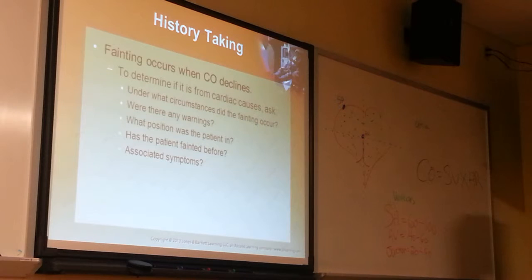Fainting. So, listen, you're going to faint when your cardiac output decreases. All right? You're not going to have the blood that you need carrying the oxygen to where you need it. It's just kind of common sense there. So under what circumstances did the fainting occur? Were there any warnings? Did you get dizzy and then pass out? Oftentimes, we're called for a syncopal episode, and we get there and we put the person on the monitor. It's like, holy crap, you're having the big one.